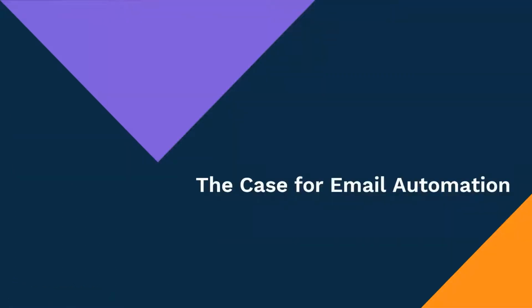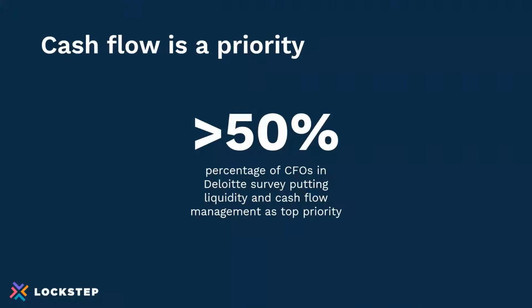So, the case for email automation. When the pandemic hit, Deloitte did a survey among CFOs to see where things are at. They found that over 50% of CFOs said that their most important role has been managing cash and liquidity. That's because the cheapest form of cash comes from customers rather than financial institutions. And in order to access this cash flow, you have to streamline collections. That's become one of their highest priorities.